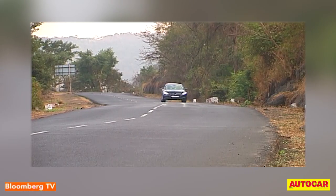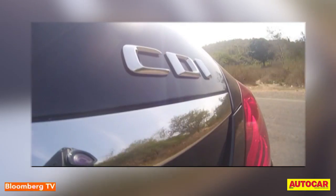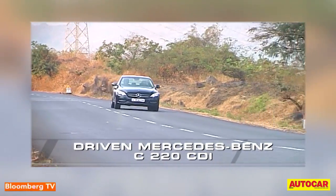This Mercedes engine isn't usually the most refined either, but you can tell that a big effort has been made so that you hear very little of it inside the cabin. It's much better than the old C-Class.